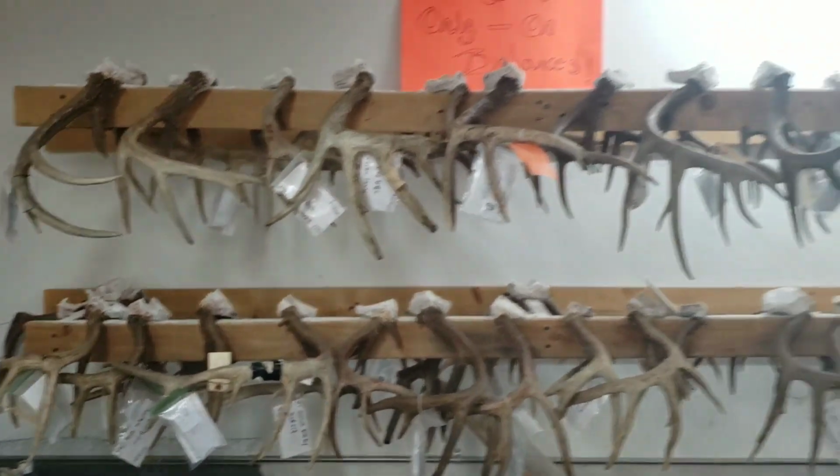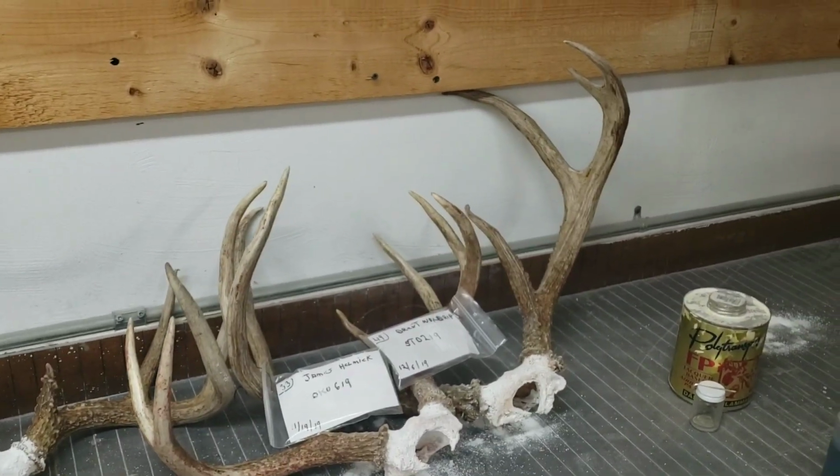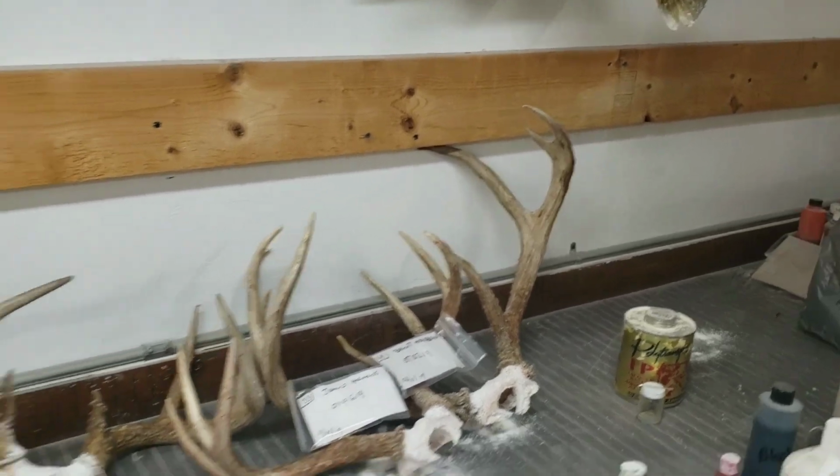That's good stuff. Isaac. All the horns that have to be mounted. There's a big one right there. Holy smokes. Fine room. All right.